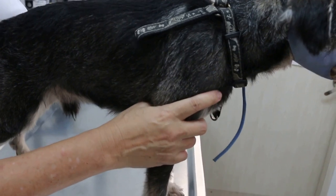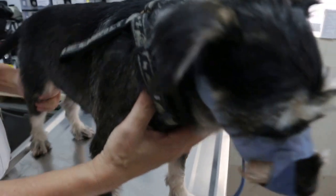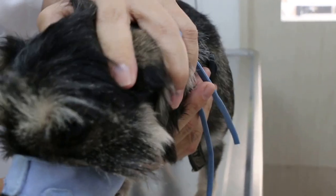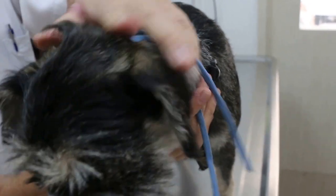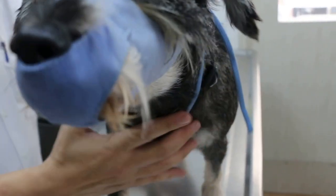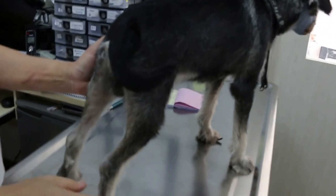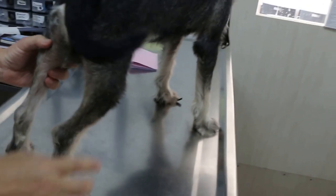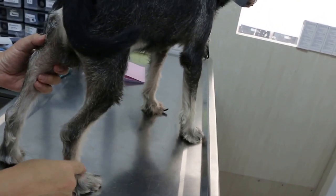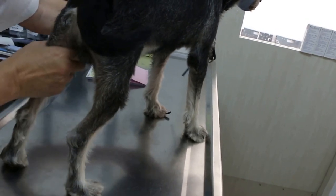After the neighbour hit him with a big bag, the dog could not walk properly, and there is also difficulty eating directly from the floor because he cannot bend down. Normally they can bend the neck down, so the owner has to hand feed. The other problem is that the back leg looks like it is toe up. These are the two things, and now I'm going to examine the front first.